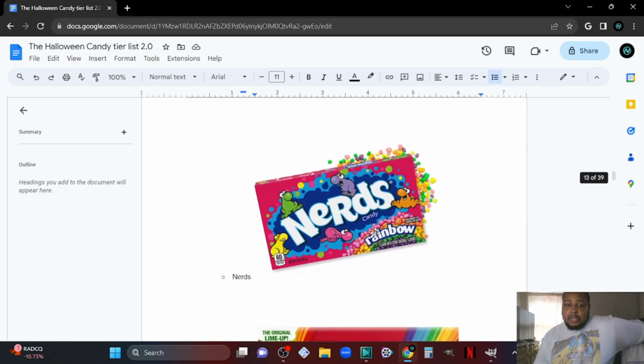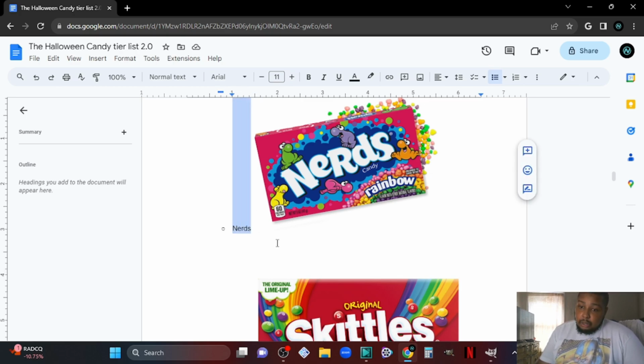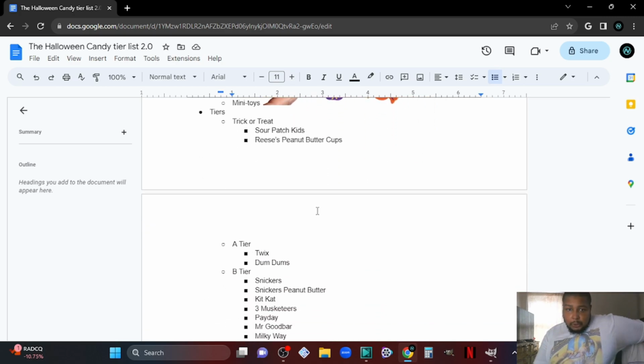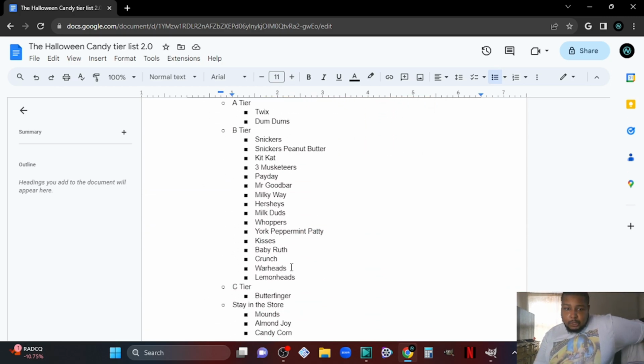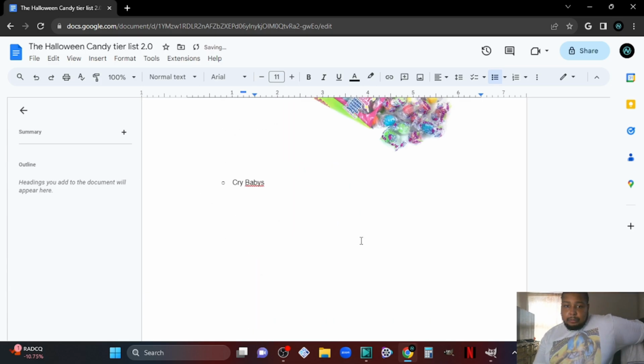Next up is going to be Nerds. I really like Nerds. Little small candies, and they gave you the little box with some Nerds in it, and apparently they have a chewy Nerds called Dweebs, which I haven't tried out, but nevertheless, Nerds. I think Nerds will go in B.